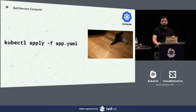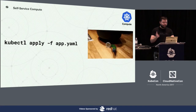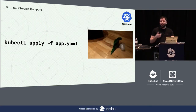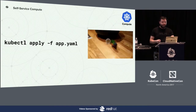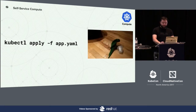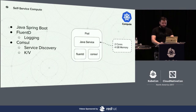So for self-service compute, we use Kubernetes. We all love containers, that's why we're here, and it's very simple. You just say kubectl apply and some description of what service you want applied, and it just works. However, there were a lot of pain points that we ran into that we weren't aware of at the time.